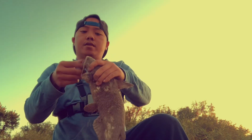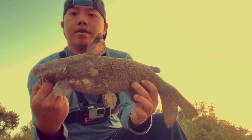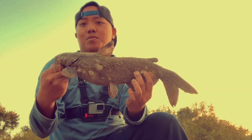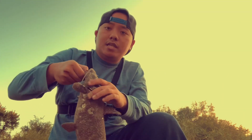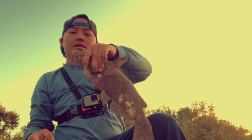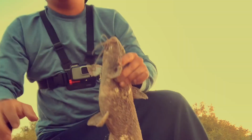Ooh, he's a little mad right now. This little channel cat right here. Nothing huge, but hey, this guy was still fun to catch. This was much bigger than the ones I was catching in my previous video. You guys seen me and my son Tiandre down in the other creek. Nice little chunk on him. Let me get a quick picture, and I'm gonna let this guy go.